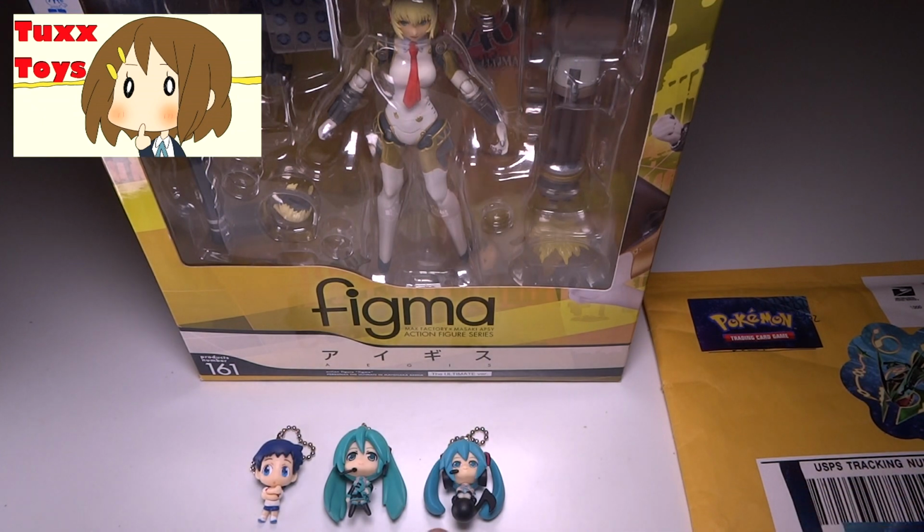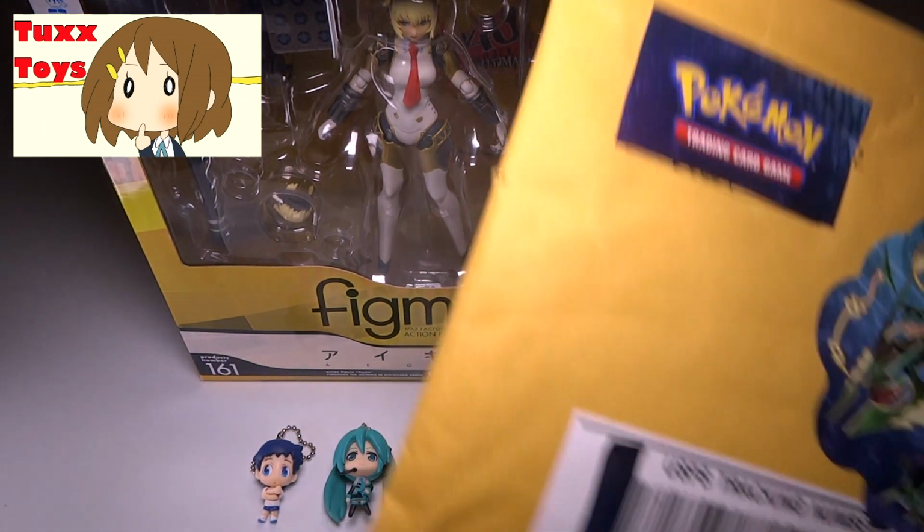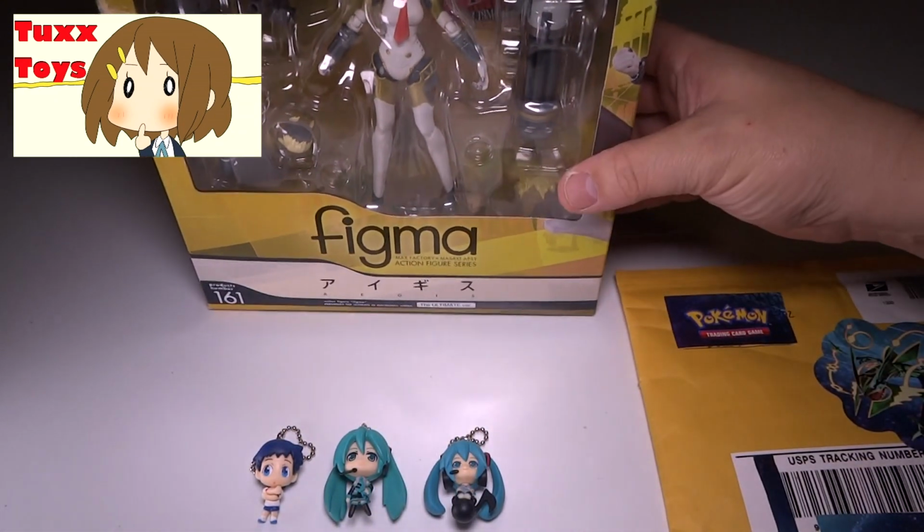I got some super cute little charms here. And then I also have something which wasn't a Christmas gift, but was a commissioned art thing I want to show off too while I'm at it. So anyway, we'll start here with the little charms.